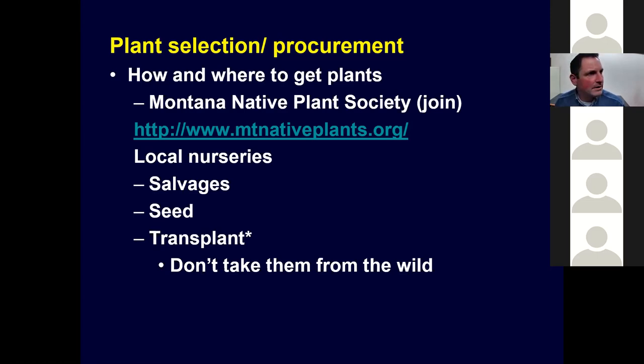Salvages. In the early 2000s, Missoula went through this outward development, and now it's been infill. But during that time, unfortunately, a lot of beautiful grasslands were getting torn up for development. And Marilyn, my wife, organized plant salvages, where she contacted developers and found out where they were going to be digging, and all sorts of plant enthusiasts showed up first and removed all these plants from people's yards before they put a sod lawn down or excavated a basement.